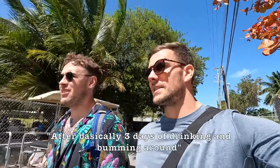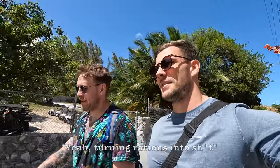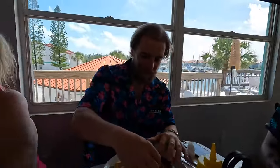Final walk on North Bimini as we make our way back to South Bimini for the final time. Scram that burger just in time to have another burger. Yep. So we're going to meet Brucey now on the South Island, and then we're ready to push off. What a perfect last day after basically 3 days of drinking and bumming around. Yeah, turning rations into shit. Yeah, one of our favourite expressions now. Round two, Jack. Fueling up. Going to be on YouTube, Cheryl.